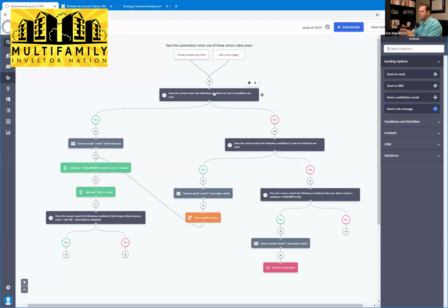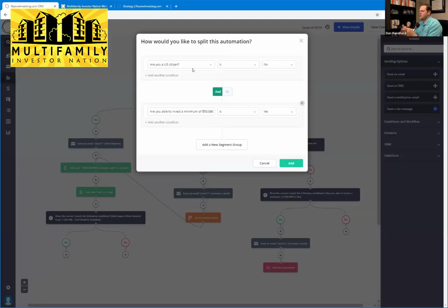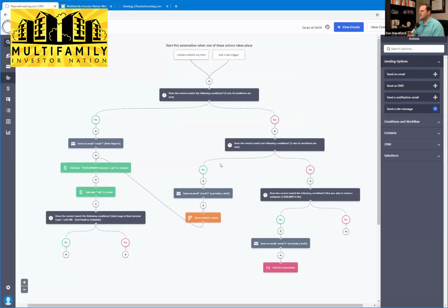If they don't meet those type 2 criteria, then they go over here, and what happens is they have to meet 2 other criteria. If they said, no, I'm not a U.S. citizen, but I can still invest $50,000, then they go into this other pipeline where we send them an email telling them the criteria for them to be able to invest as an international investor. So there's certain things that they have to do in order for them to invest with us. And then once that email is sent out to them, you can see this little link brings them back to the stage right here and brings them down into the funnel for her to call and schedule them.